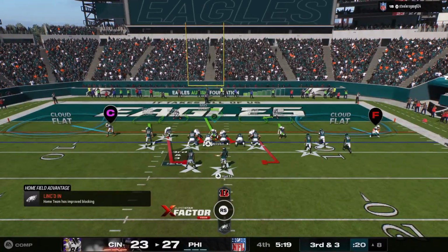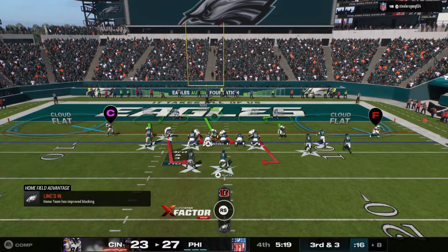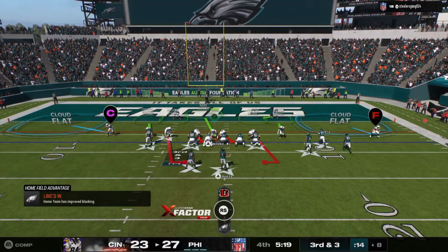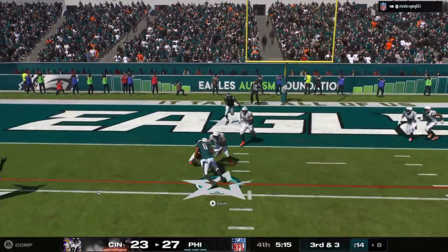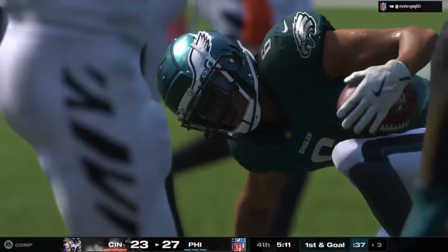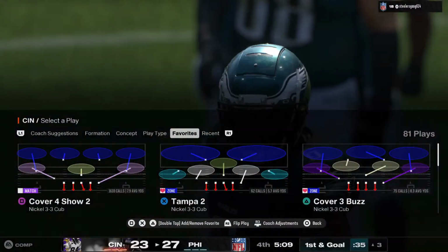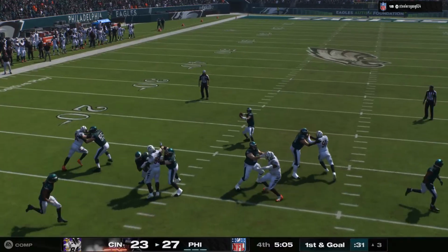But the biggest thing, and most fortunately for them, they find themselves with a lead despite a bit of an up-and-down performance out of their quarterback. On 3rd down, it's Hurts. He pulls it in around the 5. And this won't be a touchdown, but it will be a first down as they're able to get the conversion and set up 1st and goal.